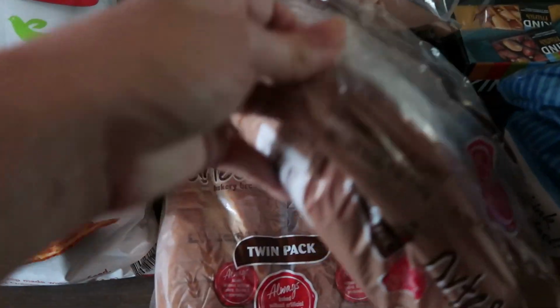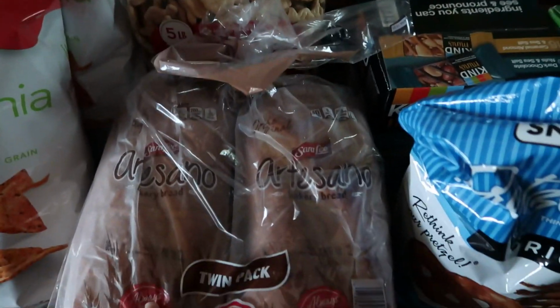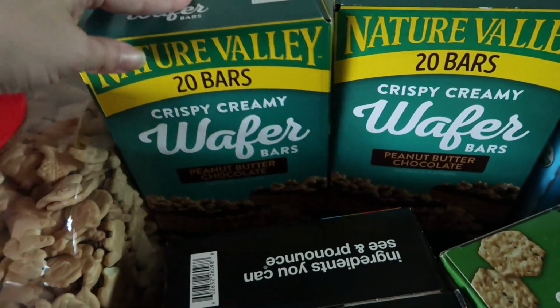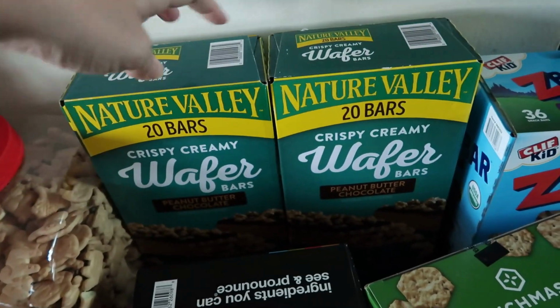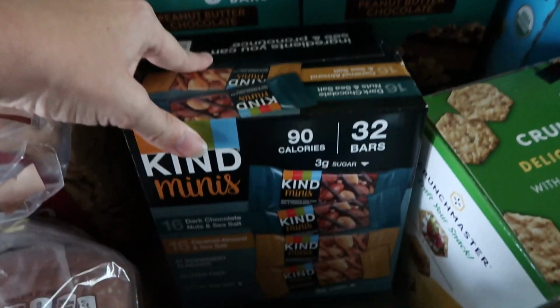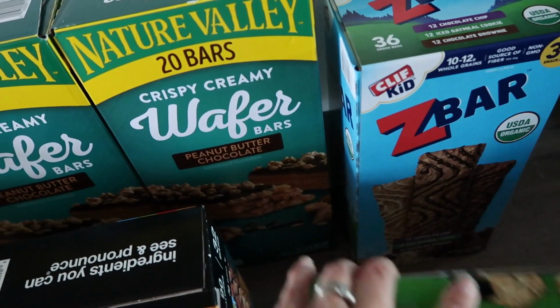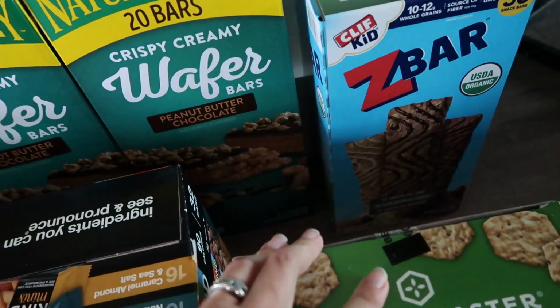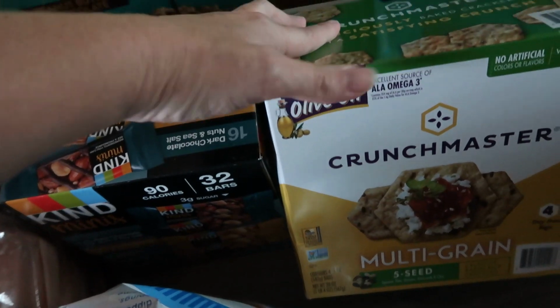I got some artisanal bread because we're having French toast this month quite a bit, so I'll freeze that. These wafer bars, my kids go through these in like a week. I'm being totally serious. These are not gonna last longer than like a week and a half in our house. Eli loves these Kind minis. Annie loves these Z-bars, all the flavors finally. We're not just buying the chocolate chip ones anymore. We used to have to get just the chocolate chip ones.